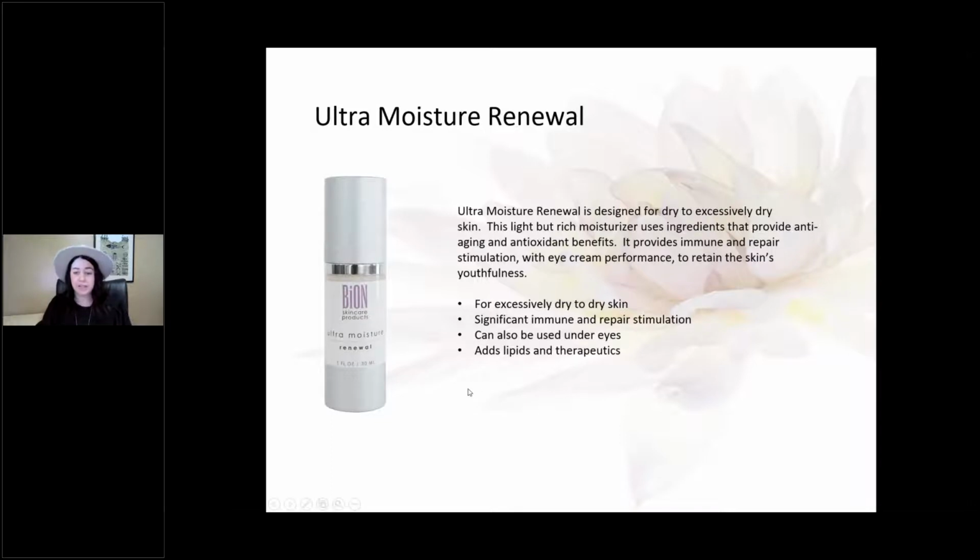Okay, and then like I was saying, if you're looking for an in-between that intense eye, or if they're just looking for a basic heavy moisturizer, the Ultra Moisture Renewal is great. It's great for sensitive skin because it's not going to be an active moisturizer. So it's going to be for dry to excessively dry skin. And then again, it's going to soak into the skin really nicely as well. So you're not going to be walking around with a heavy moisturizer sitting on top of your skin all day. So this is a great option for your dry to excessively dry skin types.